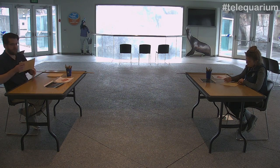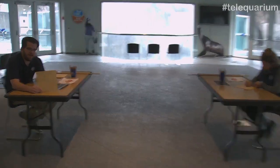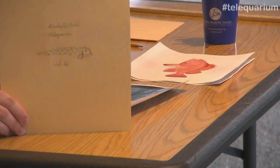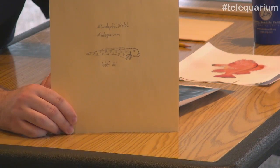All right, so here is my wolf eel. Let's see how this goes. Compared to the reference, perhaps not the best.